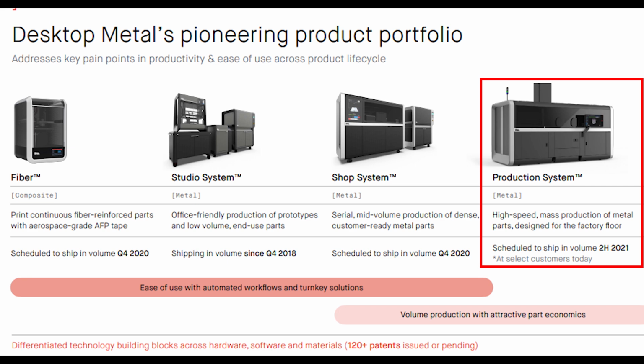And finally, you have the Production system, which is a good high-speed mass production machine that is best used on factory floors. This one is expected to start shipping in volume in the back half of this year, and this is the type of product I could see having massive potential with, because the biggest sector within the industry, in my opinion, will not be the office-friendly products. The large-scale mass production products is where I personally believe the real money will be at.